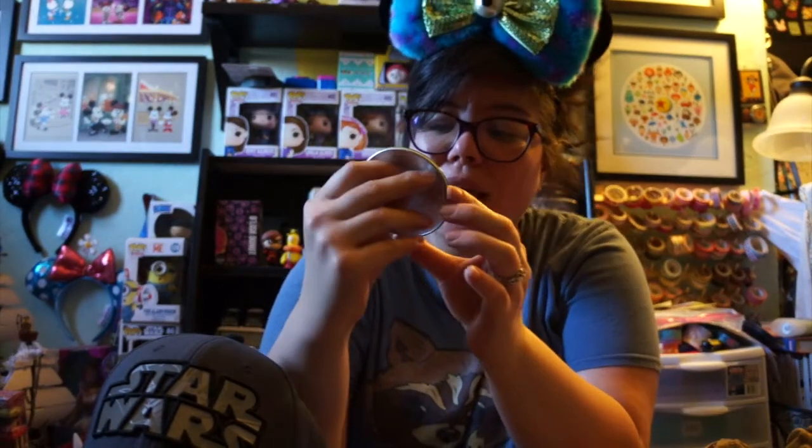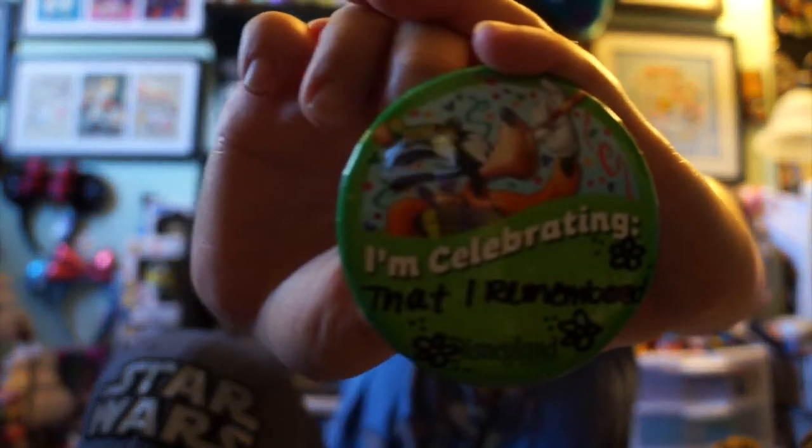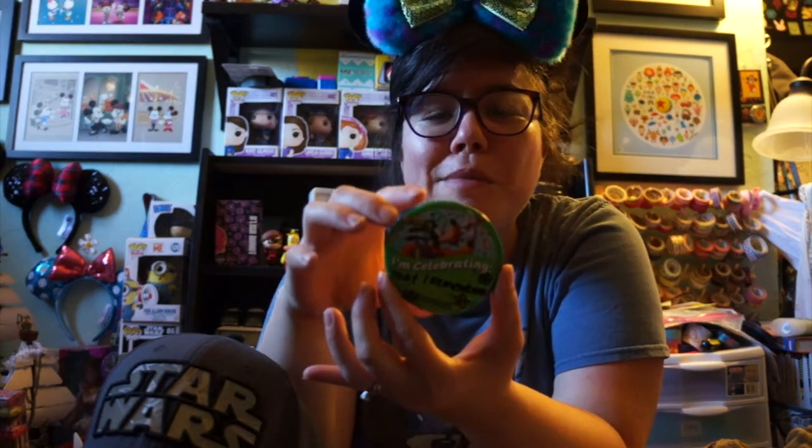The next pin I have is I'm celebrating that I remember. What this pin represents, and I love that it has Goofy on there and he's celebrating and everything, but why I got this pin and how I got it was outside of one of the stores in California Adventure, they had this little game you could play. It was a Coco game, and basically it was kind of like a memory game. If you guys remember those when you were really, really little, you used to play the memory matching game. Those were so much fun.